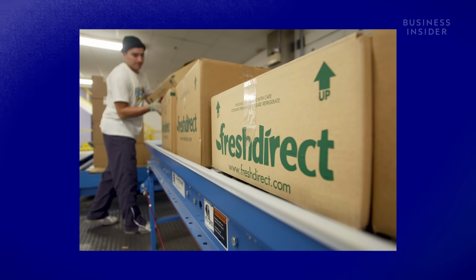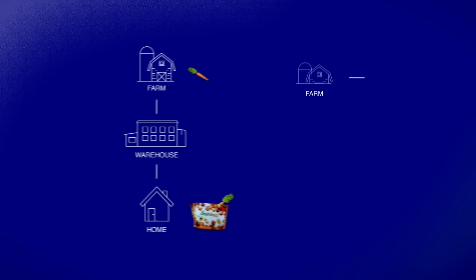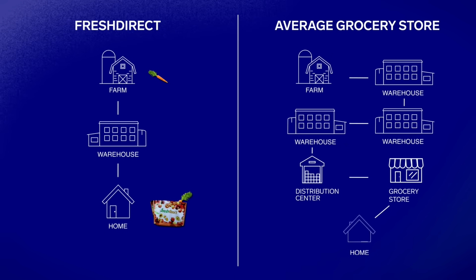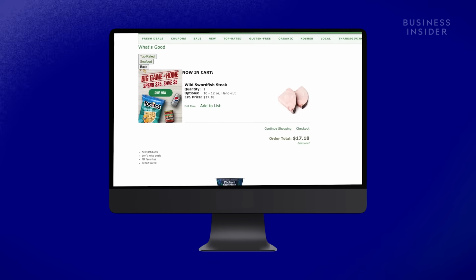At the time, the model was revolutionary. FreshDirect's supply chain is just 3 steps. From the farm into our building, directly to the consumer's house. The new model cuts out 3 to 4 steps from the normal grocery store supply chain. Customers can fill carts and order online or through the app.